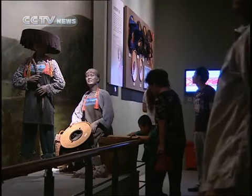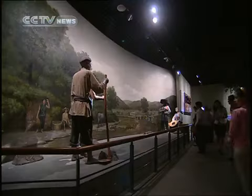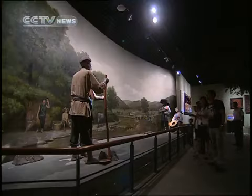Coming to the Shenzhen Museum really gives you a chance to learn all about the culture of the people in the old days who came here long before the city was made.